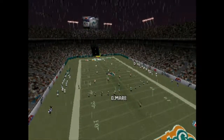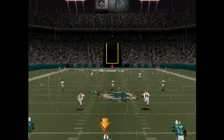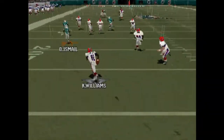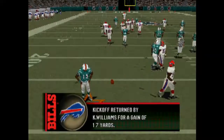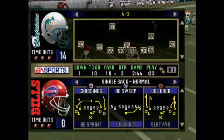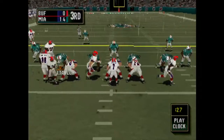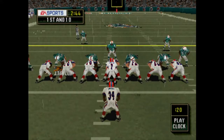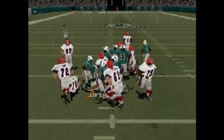Miami gets set to kick it off. And here's the kick. Williams on the return. Ismail on the stop. First and 10. Ball on the 18-yard line. The toss. Taylor with the takedown.